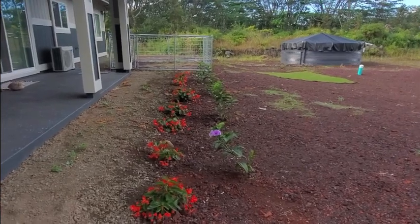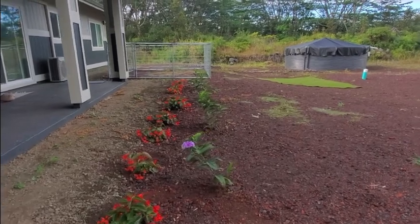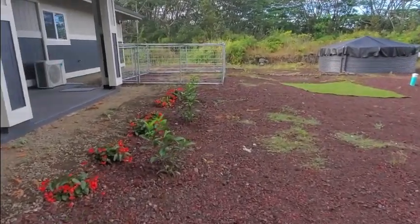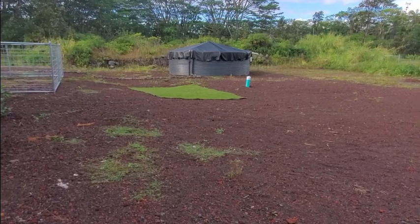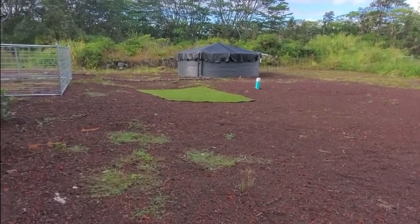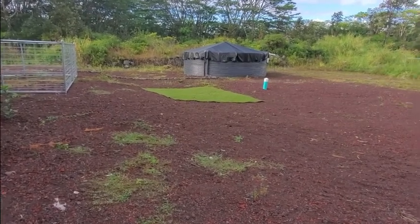Okay, so with my fencing, I got that dog kennel built. And that was $1,000 there. And that's my water catchment. If you've never been to Hawaii, this whole ground is just rock. And so you need a water catchment. It's not like they're going to be able to pipe in water. No city water.